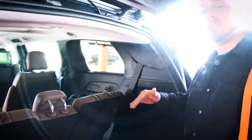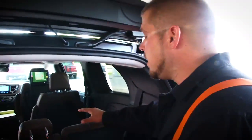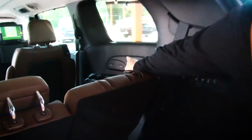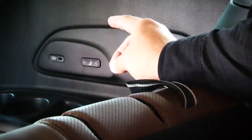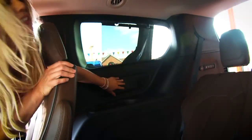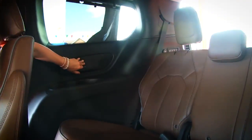And the really cool feature about this is when they are back up in place, these buttons over here are for reclining the back seats. Let me show you how to do it. So back over here, we got the little recliners. So that way you guys can relax, enjoy.